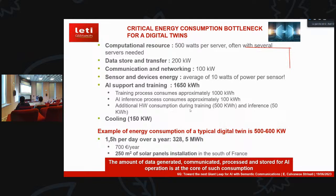If you account for all these elements of expenditure, and you consider using the digital twin an hour and a half a day, which is also kind of conservative, and you consider using today's photovoltaic panel technology in the south of France, with the amount of sun and daylight, which is quite important in France, then you will need something around 250 square meters of panel installation on your house.